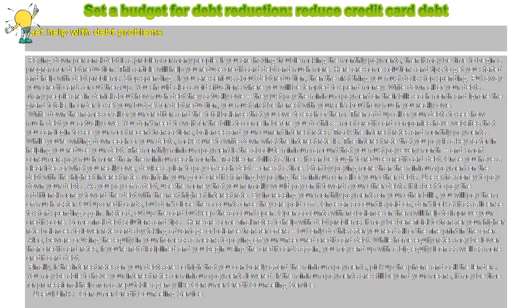Tackle one bill at a time. It can be tough to reduce credit card debt. Once you have a clear idea of what you really owe, devise a plan to pay off each debt one at a time.